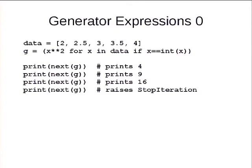So a generator expression does the same thing as a list comprehension, but rather than building the list, it just gives you an iterator. And so we can call next on the object and pop the values out one at a time, and then the last one would raise StopIteration, just like we've seen earlier. We can do a lot with these.